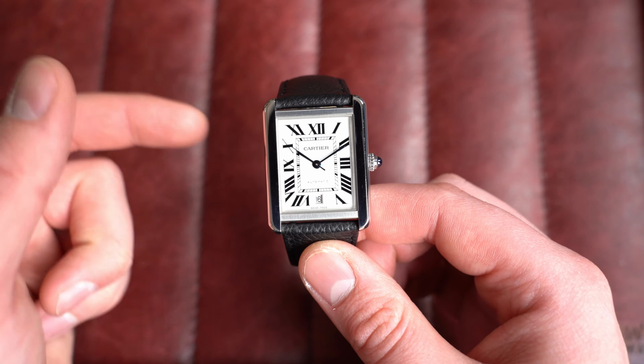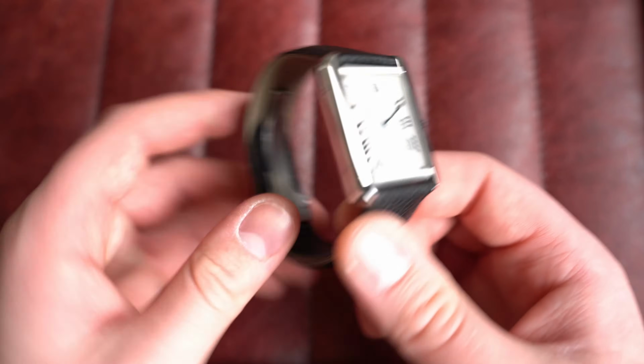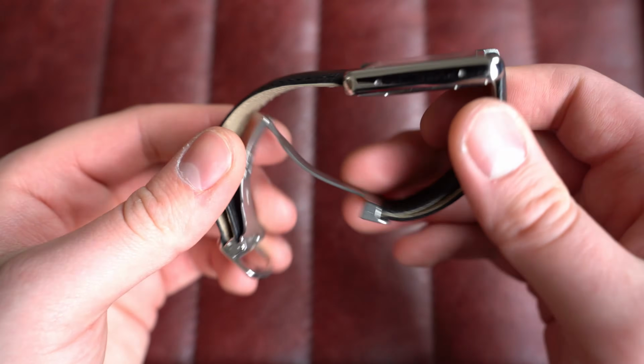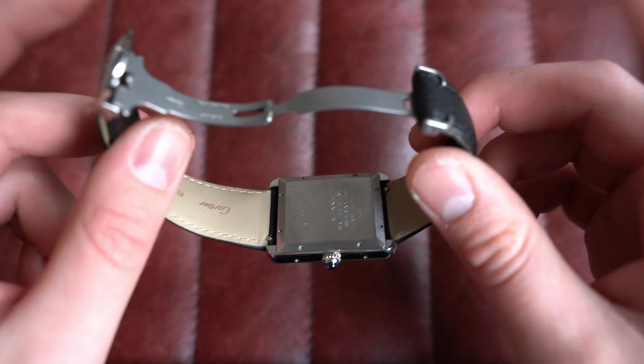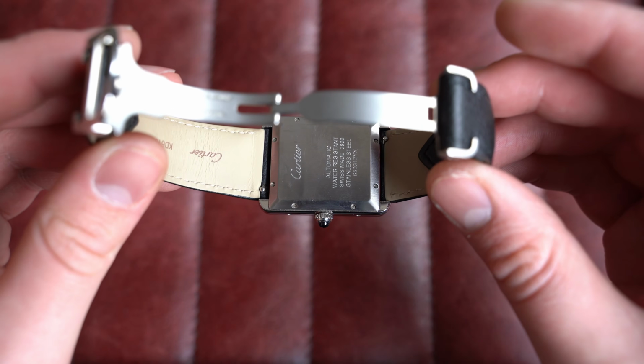But the reference to this is WSTA0009, or also known as the 3800. This one's from June 2019. It does come with its full box and papers, original strap and deployant buckle. Again, you be the decider on whether you prefer the deployant or the pin buckle, but this one comes with the deployant. Nice case back right there.